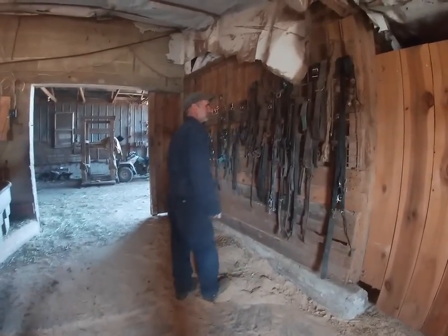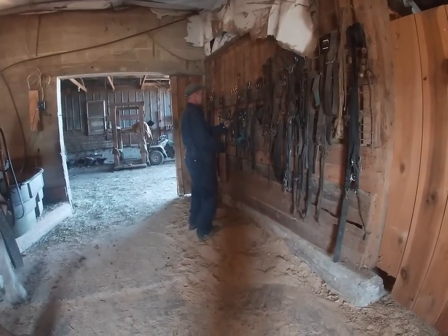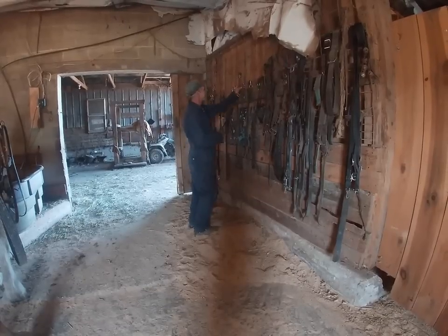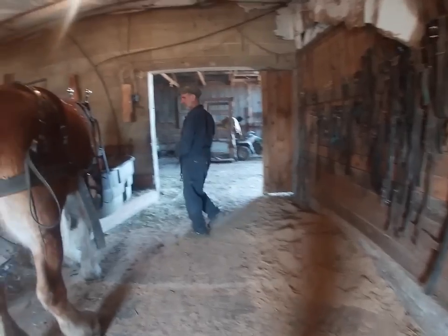Jim's getting ready to start plowing for the first time this year. We had to go out and get the plow out of the shed.